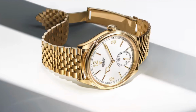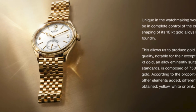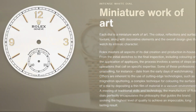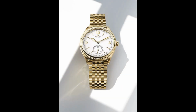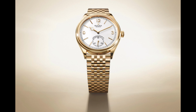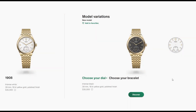The 39mm yellow gold case strikes a perfect balance. Substantial enough for modern taste, while maintaining a slim profile at just 9.5mm thick. The dial is a masterclass in restraint. It is described by Rolex as intense white. It has applied gold hour markers and razor-thin hands that seem to float above the surface. The small seconds at 6 o'clock adds a touch of vintage character. There is also a black dial variant.